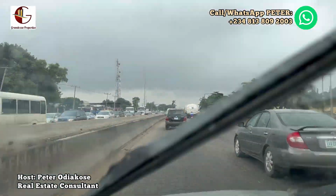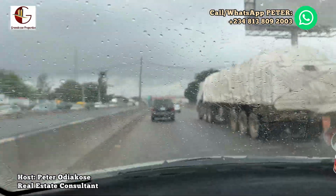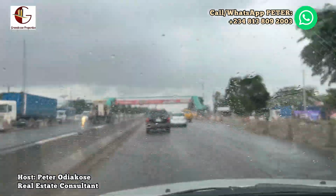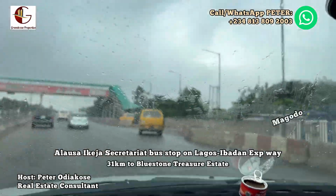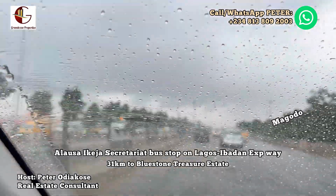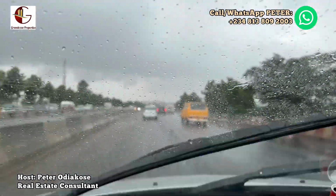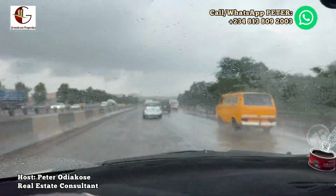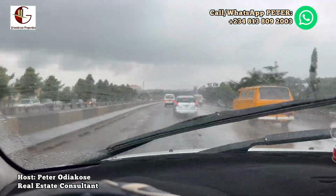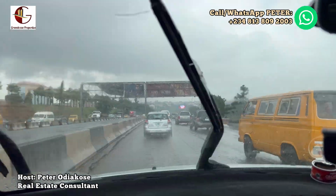You can see to my right there is still construction activity going on within the Alausa, the Berger area. This is Alausa Secretariat bus stop. To my right is Magodo, and to my left is the Alausa Secretariat, for those coming from Ojota heading towards Berger. So you can see there is still reconstruction going on on the expressway.